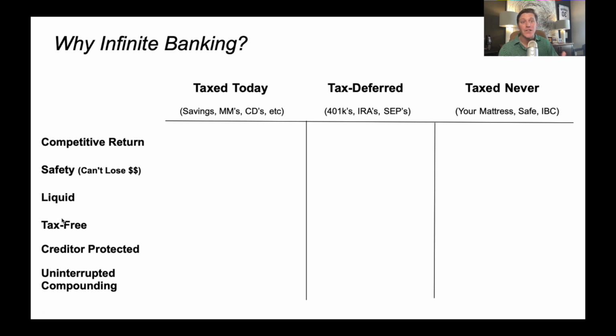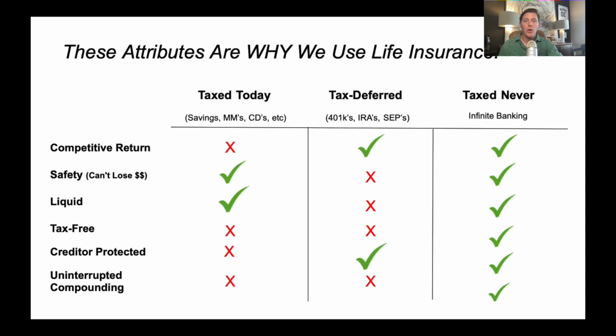Ideally, it would be tax-free, where Uncle Sam isn't our partner, where he can sink his talons into our dollar. Creditor protection, which is one that not a lot of people consider, but when it comes into real estate or any type of litigation, we want to make sure that an attorney or any other entity can't come after those dollars. But most importantly, an idea called uninterrupted compound interest, where even when we access our dollar, it still continues to grow inside of that account as if the money never left. Okay.